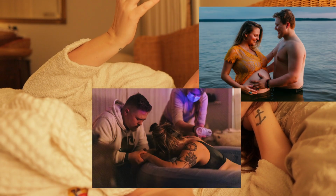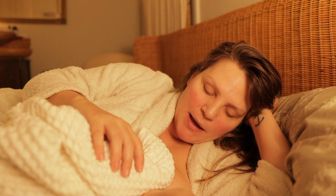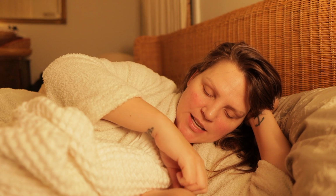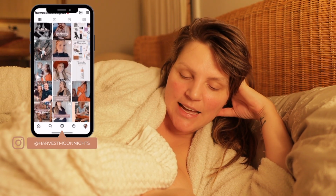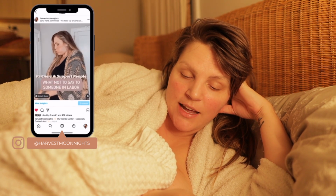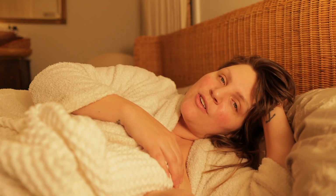I am a labor and postpartum doula, and I create content all about pregnancy and labor and motherhood and pretty much everything that falls in between. And if you're new here, this is my daughter Indigo. I had her this past November and she is just over 3 months old today. And I wanted to take you guys along throughout a day with her and kind of share her schedule, what it looks like, kind of like a day in the life of a 3-month-old.